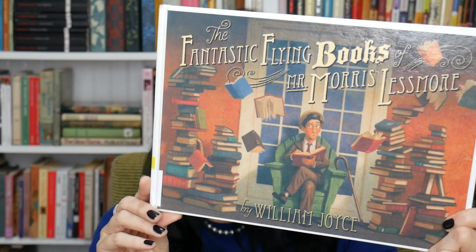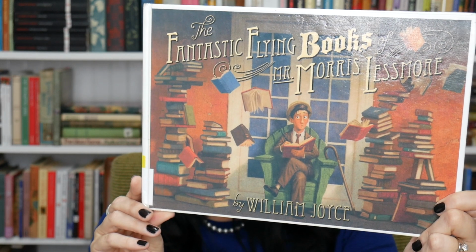I found this on a display in the picture book section at my library, but it called to me because it's called The Fantastic Flying Books of Mr. Morris Lessmore by William Joyce. And I just loved that cover. I thought, yes, I need to pick this one up because it's about books. This was a fantasy and it was fantastic.